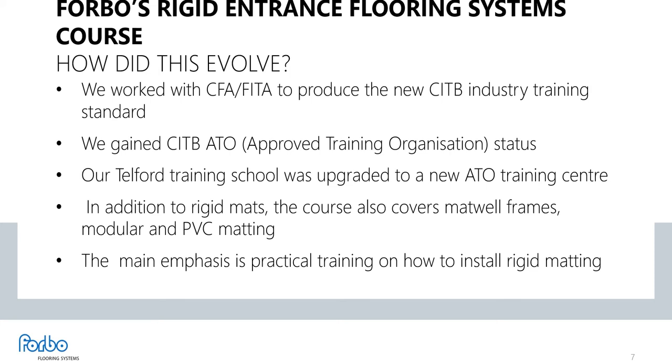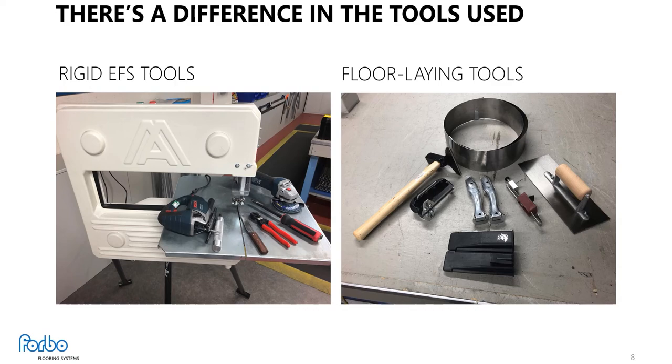The training course is based around practical working with sections of rigid matting, modular matting and Matwell frames. You can see in the photos the difference between the tools required to fit rigid matting and traditional floor laying. Our course is focused specifically on rigid matting, which is more of an engineering product, using bandsaws, jigsaws, grinders and special hand tools. Therefore, the tool requirements and skill set are different to the general floor layer.